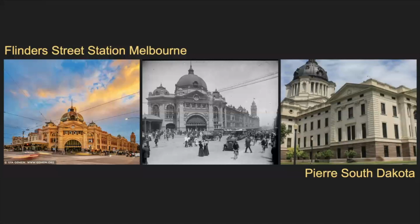Okay, here we've got Flinders Street Station in Melbourne, which opened in 1854. And on the right there, we've got a structure from Pierre, South Dakota. And I just want to really draw your attention to the domes. Those domes are almost identical, aren't they? They really are. The one in Dakota. Yeah, it's crazy.